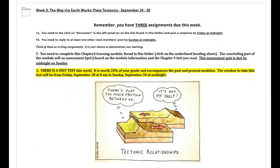You're going to be talking about plate tectonics and how the crustal surface is moving on the asthenosphere. Again, it reminds me, I have a discussion post, I need to respond, I have a reading quiz, and I have a test. When I click in, everything should look familiar and normal.